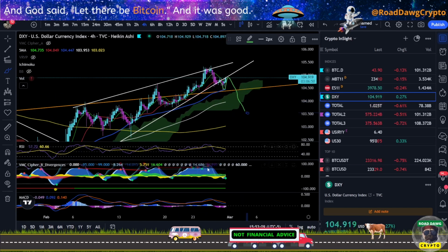However, on the 4 hour, money flow is coming in. If it breaks back into this pattern, that is very bullish, and we have to be on guard because if it breaks to the upside of this pattern, we're all in trouble. Crypto will suffer. So all eyes on the dollar for every trade that you do. This is one of the key secrets to being successful in crypto trading.